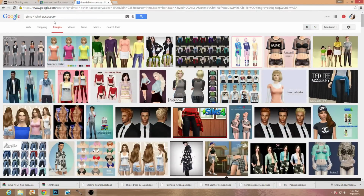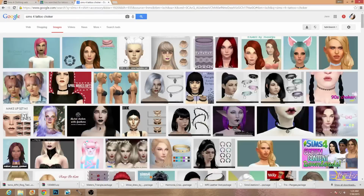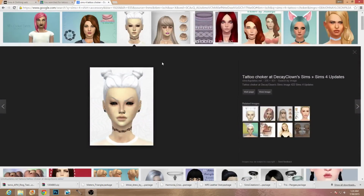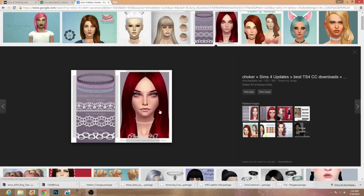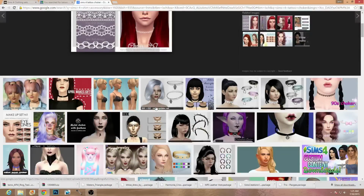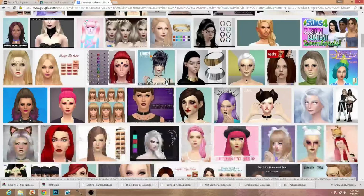All right, so let's go look up some Sims 4 tattoo chokers. Huh. What's that look like? Oh, no, crap. I don't know if I like it. I tried downloading these before. These are so 90s, and I'm not even kidding. And I tried downloading these, but if your neck's too small, you have this gap, and that's not very cute either. There are so many interesting things here that I kind of want to download, but I'm scared I'm going to see something inappropriate. Ooh, wow. Is this a drawing?